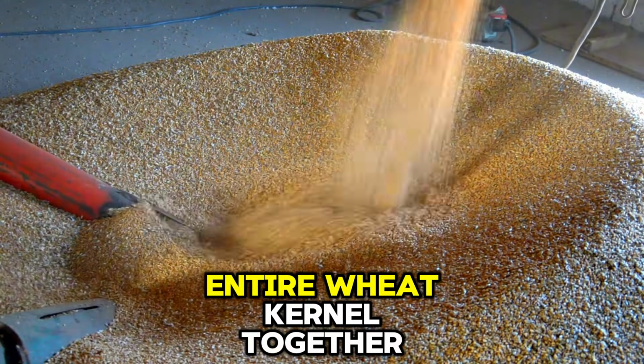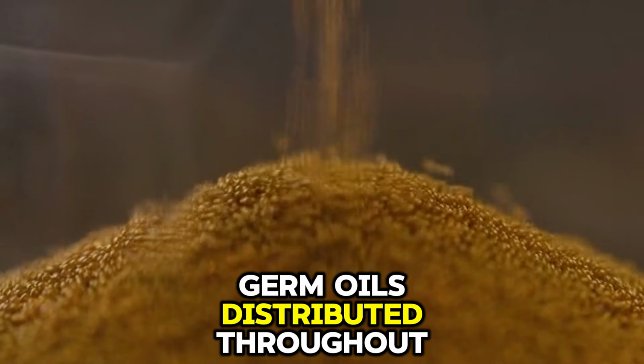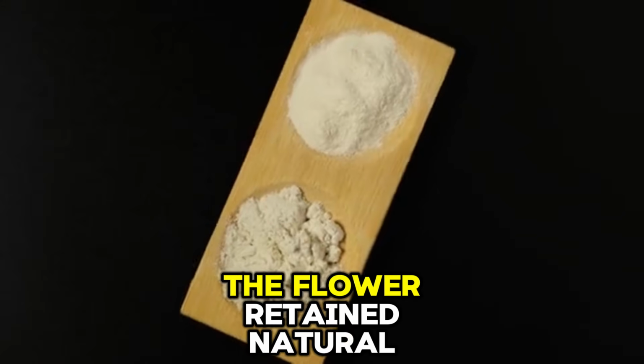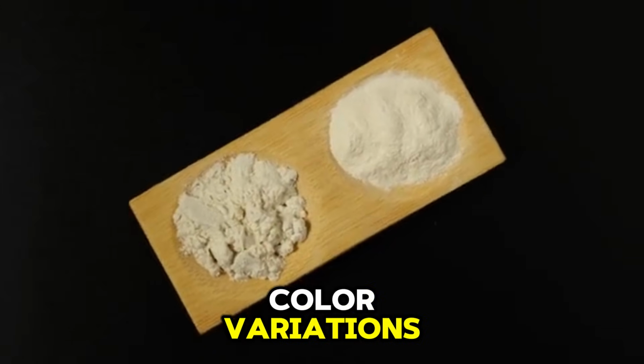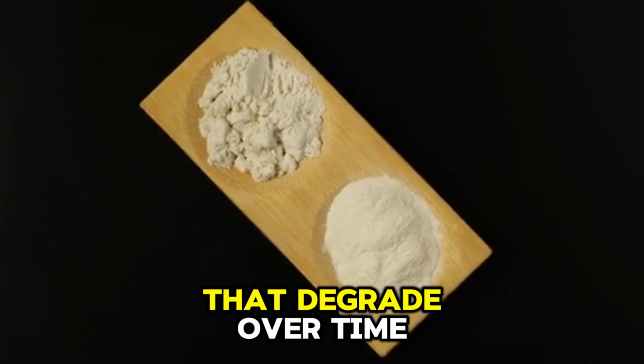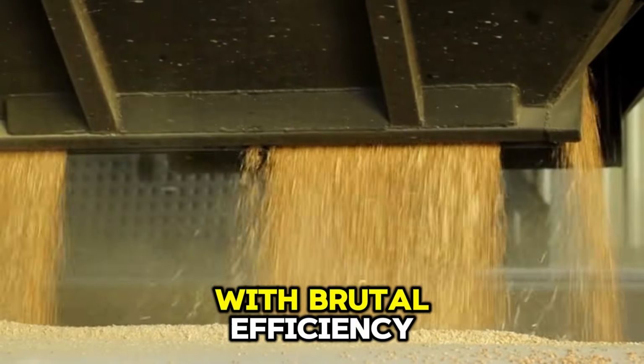Stone milling ground the entire wheat kernel together. Heat built slowly, germ oils distributed throughout the flour. Bran particles remained integrated. The flour retained natural color variations and went rancid within weeks because living food contains compounds that degrade over time. Roller mills separate kernel components with brutal efficiency.